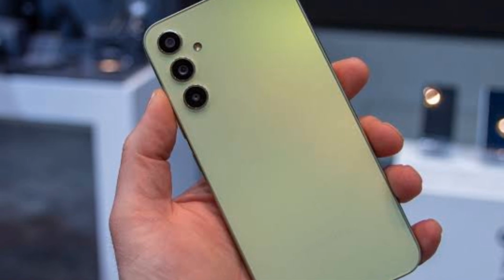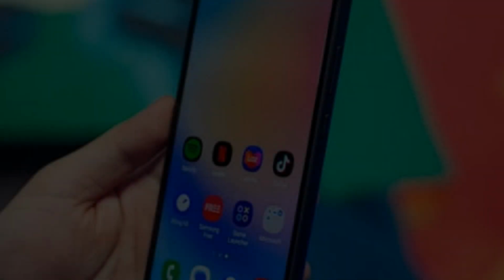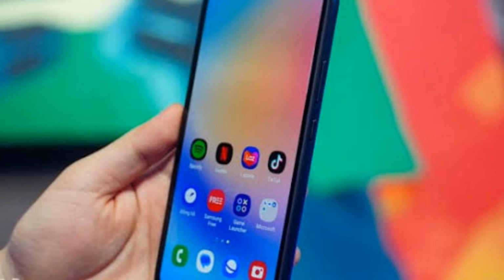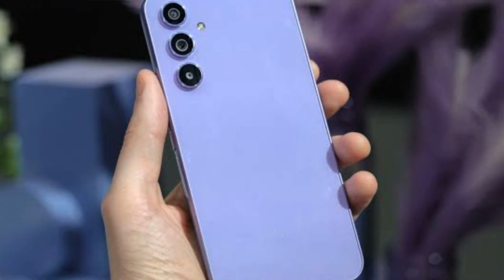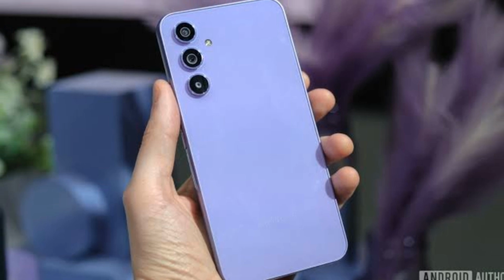This mid-range smartphone has been a favorite for budget-conscious users, and the latest version brings some exciting improvements. Let's break it down. Starting with the features, the Galaxy A34 2025 comes with a bright AMOLED display with a high refresh rate, making scrolling and gaming smoother.